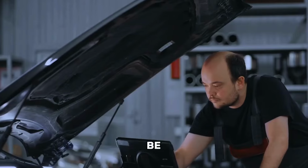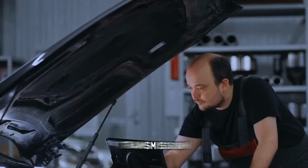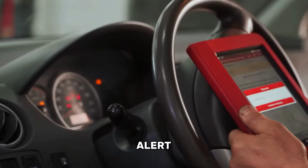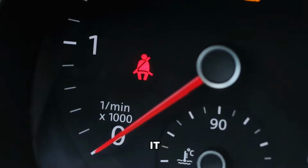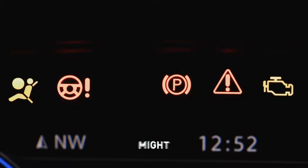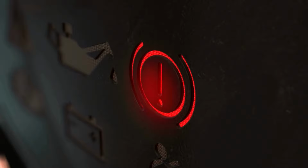The warning could be triggered by anything from a dirty sensor to a transmission issue. It's a broad alert, so you'll need to do some detective work. The key: don't ignore it, but don't panic. Next, let's look at how your car might behave when this light is on. Ready to play car detective?